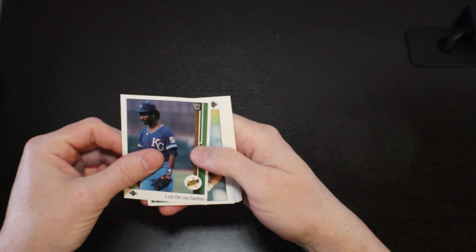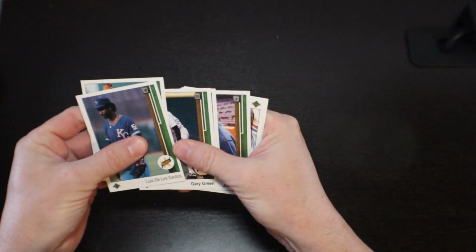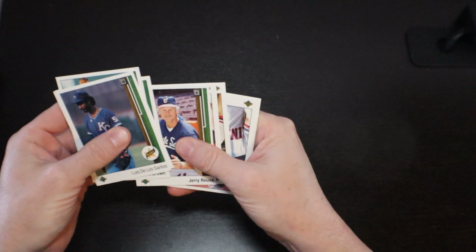Luis De Los Santos, rookie. All these packs are starting off with a rookie card, it seems like. So maybe one of them can be Mr. Junior.